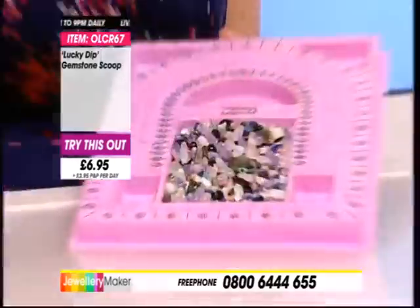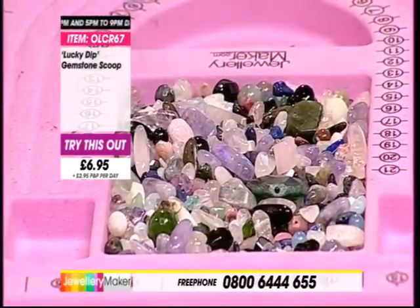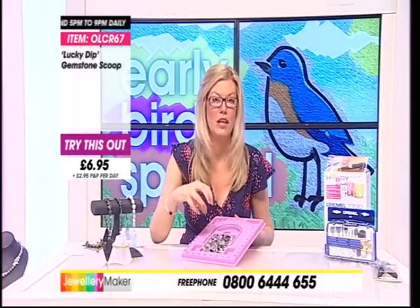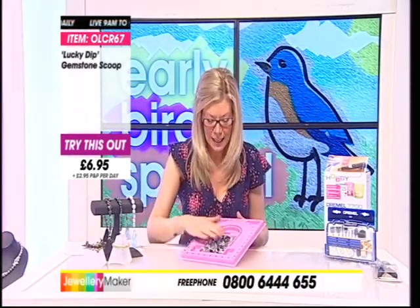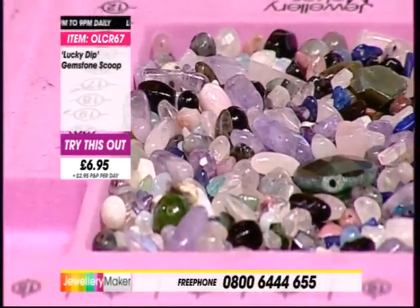They're not. So we better bring that price in for you. For your lucky dip, for your gemstone scoop, try us out on this. $6.95, and there is a lot of gemstones in here, and that's what the early bird is all about, isn't it? The early bird catches the worm, or catches the big scoop of gemstones. In this instance, it would be a little bit heavier than a worm, a bit more precious than a worm as well.